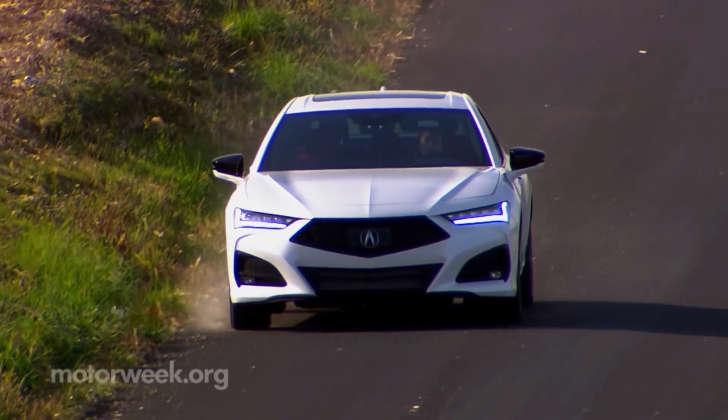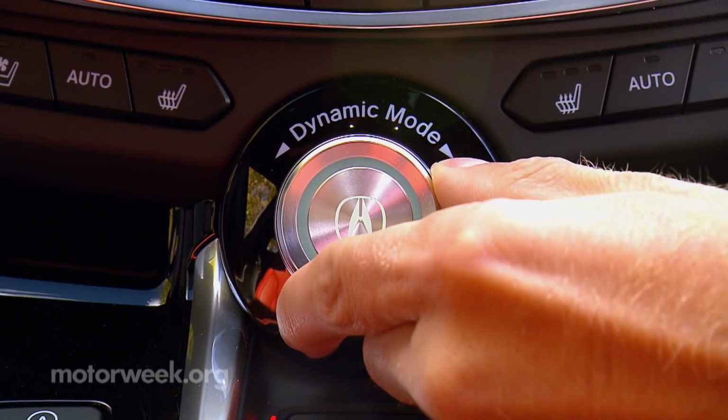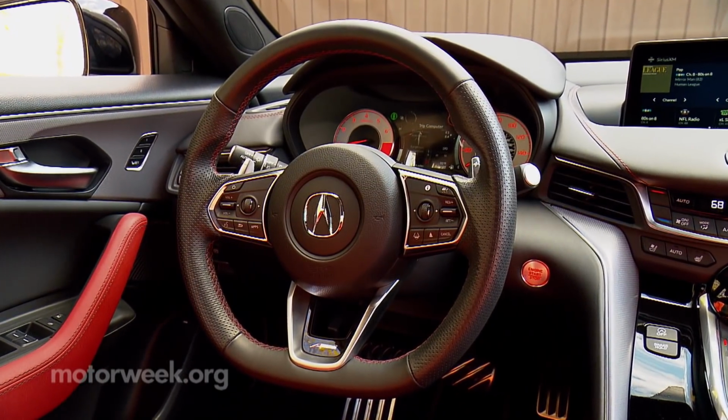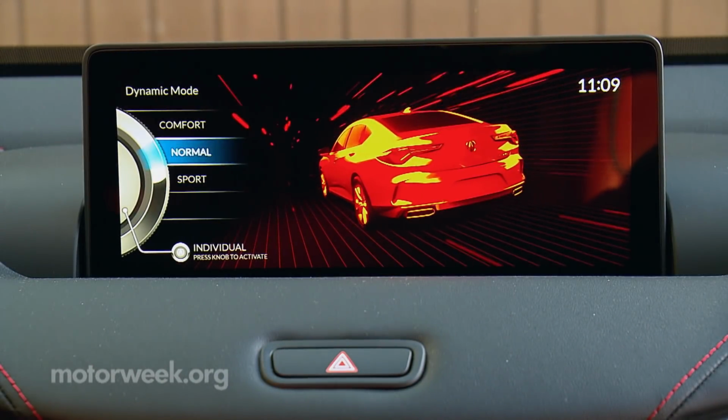by its electronics. Inclusive drive modes address throttle reaction, shift mapping, steering response, torque distribution, adaptive dampers if so equipped, automatic stop-start, and even interior lighting.